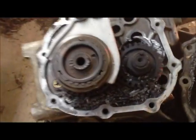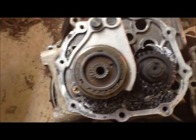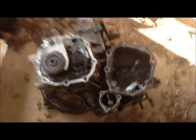So like I said earlier, I got the car and the transmission was blown up. Here's like chunks of metal in there. This transmission is light. It weighs probably 30 pounds. I was able to do it with one hand. Just you pull the axle.